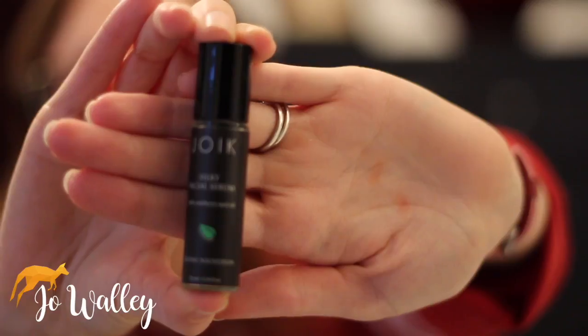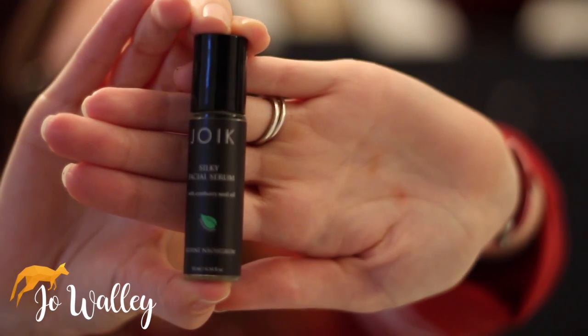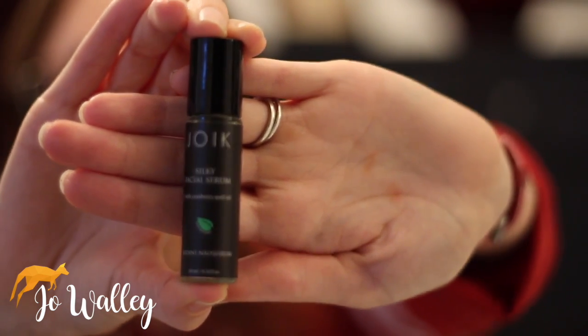from Joik. So I have it in this roller ball, which is actually a really good way to try serums. Actually, if they sell it in this format, I would be really keen to buy another one to keep in my travel skincare bag, because it's just a little roller ball.